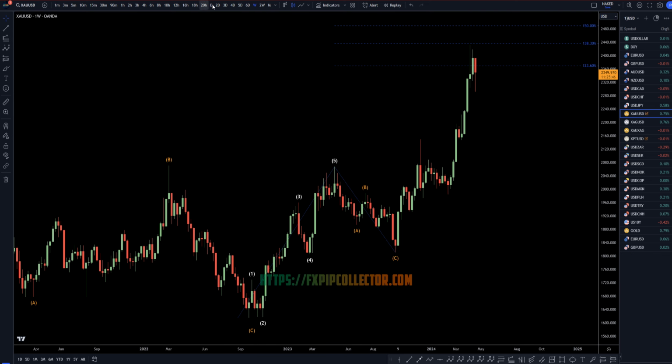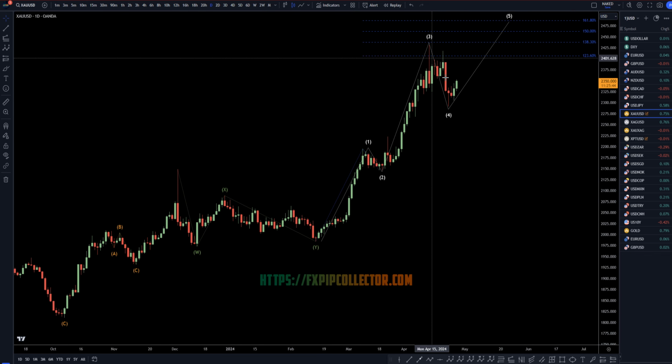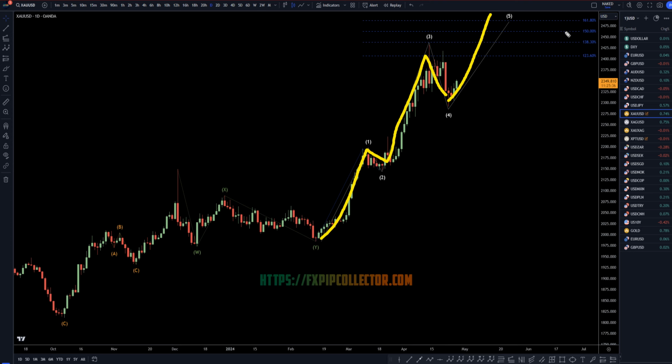So going down to the daily time frame, we've definitely been going down for quite a while, but I think it's actually very clear that this is a 1, 2, 3, 4, probably a wave 5, which is probably going to stretch out towards that $2,500 area right around the 161.8. It actually looks to me like this right here is the end of a correction, probably the end of a wave 4.